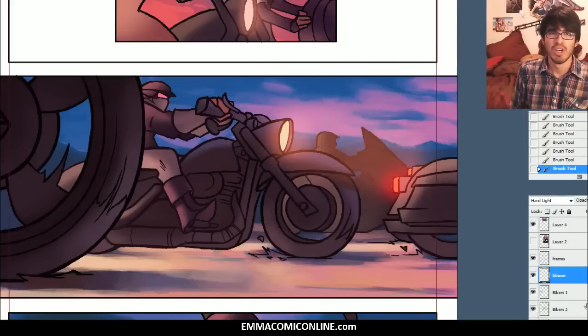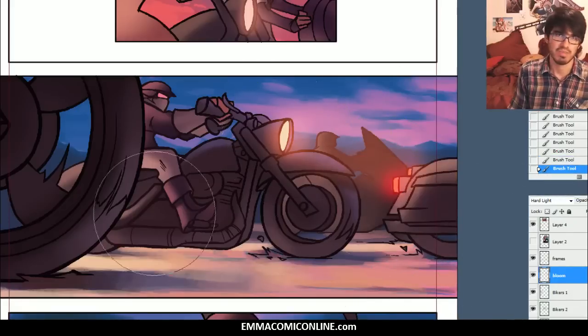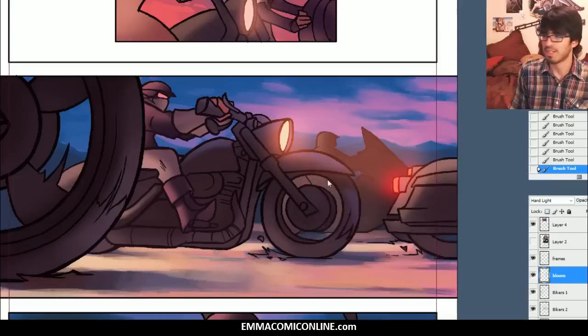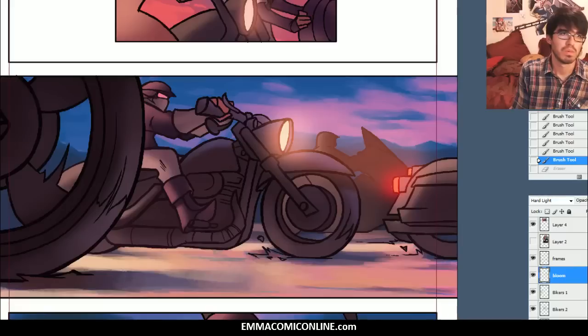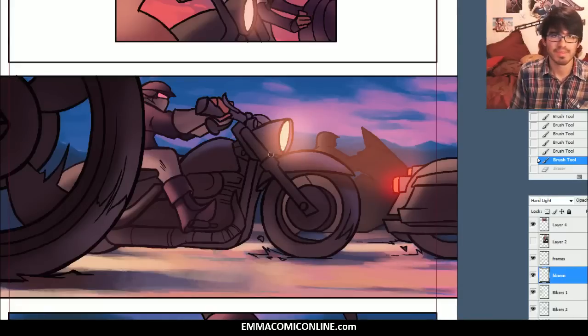Bloom! Let's put some more bloom in there. Oh, too much bloom. Way too much bloom. That's just unacceptable amounts of bloom. That's a little... Whoa! We need a soft brush. Ooh, yeah, I like that.